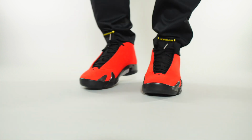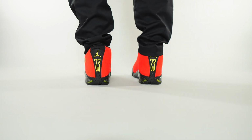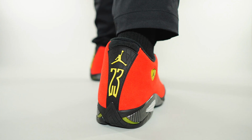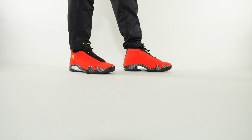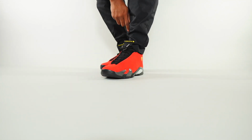I will tell you this, the 14 model to me is one of the most comfortable models that you'll find in Jordan brand itself. Of course, when you get up to the higher levels, it does change. But the 14s are very, very comfortable. This Ferrari shoe definitely feels lighter than its previous model for some reason to me. But with that being said, the comfort of this shoe is great.